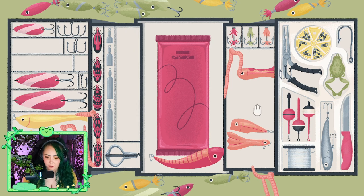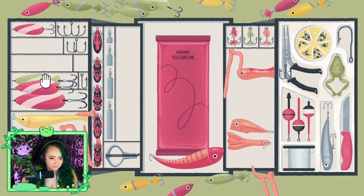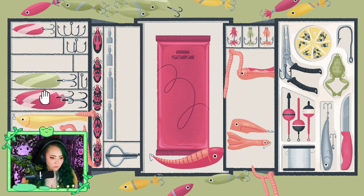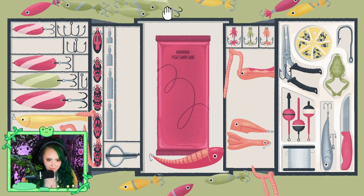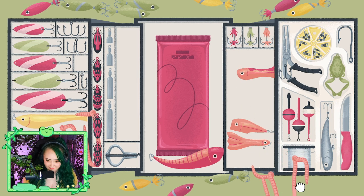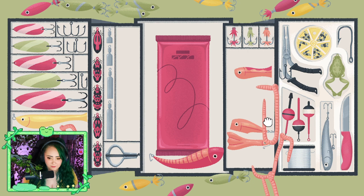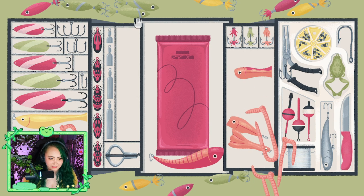Oh, this guy for sure goes there. Okay. Perfection-ish. Oh. It's called a pattern. Huh? Okay. I think I need another hook to go here. I'm still confused about the worms and a few other things. It's like that guy's not going in there. That guy's probably not going in there.